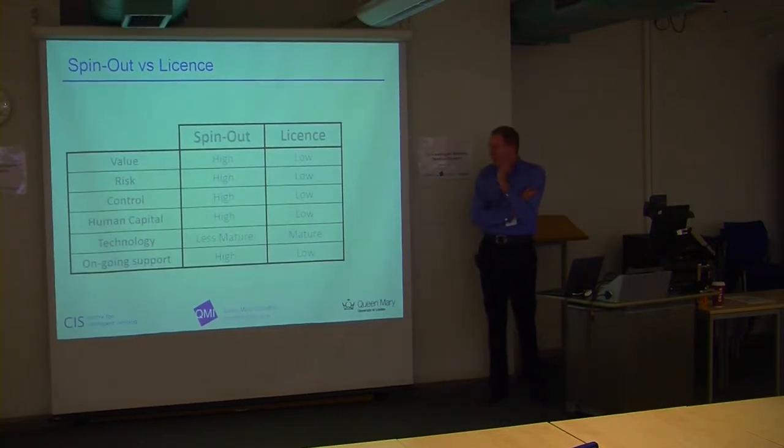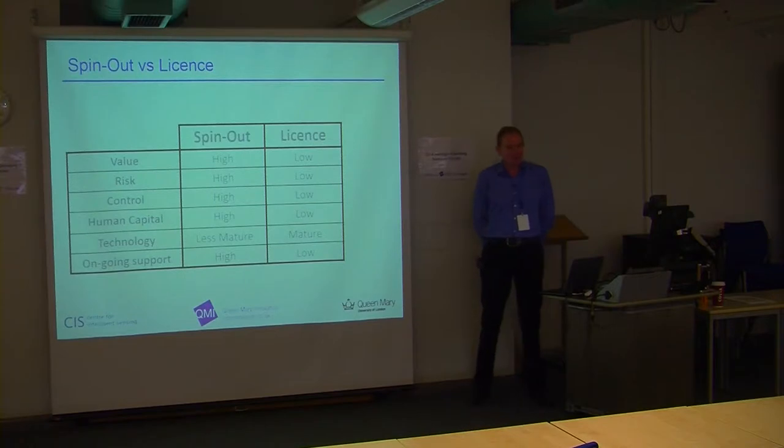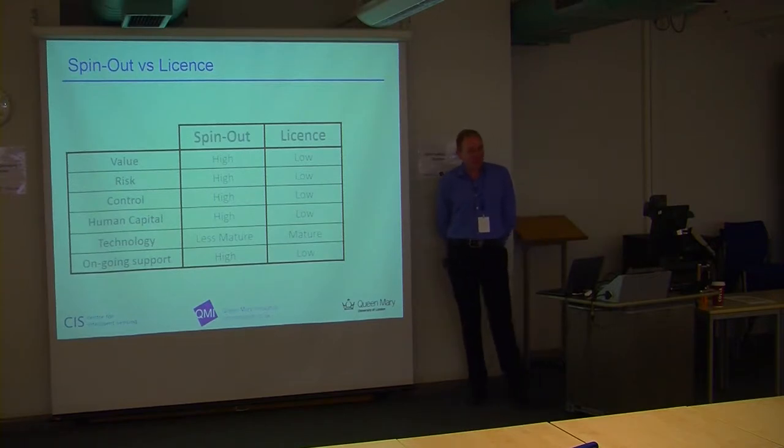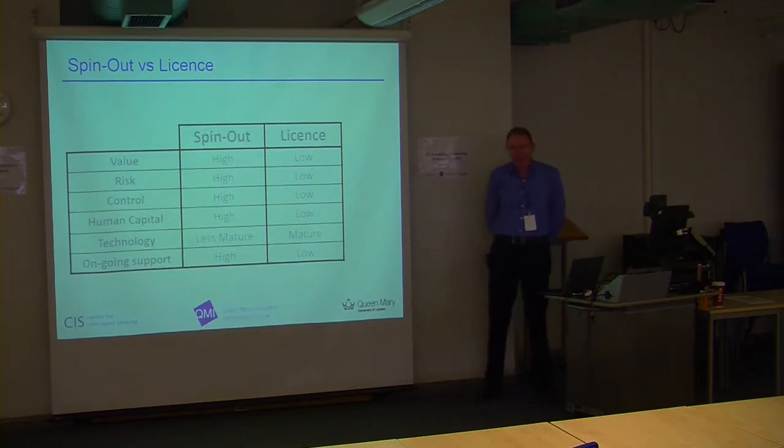So just a quick overview, we can read this as well, okay, but spin-outs tend to be high value, they also tend to be high risk, so I don't know what the stats are, but probably 100 actually make it through the exit. The spin-out company, you have quite a lot of control. When you license it across, you obviously lose that control. The importance of human capital is extremely high for spin-out companies. Obviously, it's high for the license, because we're part of that, really.